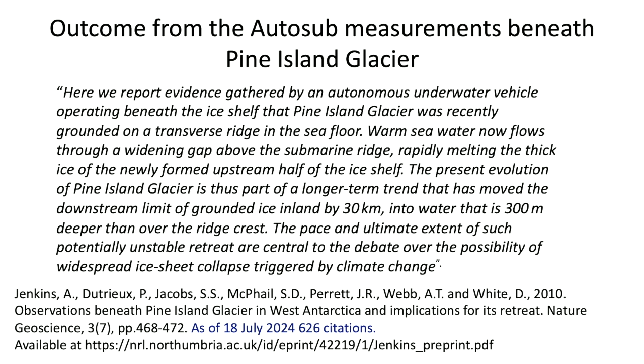There is nothing to stop Pine Island Glacier retreating another 300 kilometers now. It's going to go into deeper and deeper water as it retreats. That is inevitable. So that's informing a debate by the artifact AutoSub, the precursor to Boaty, designed and proudly built at Southampton. Thank you.